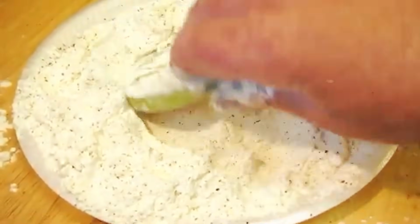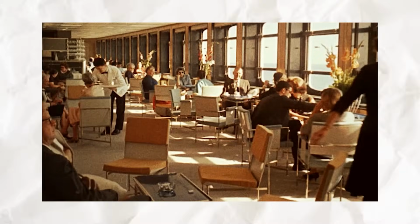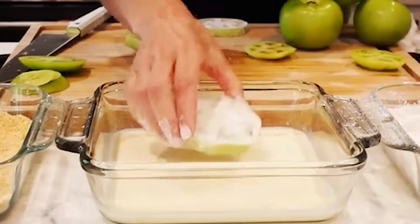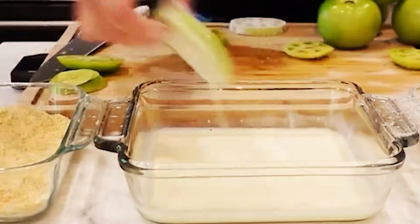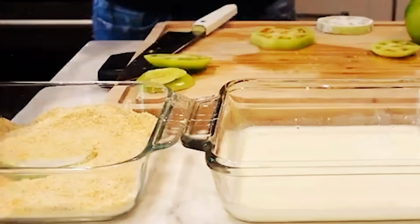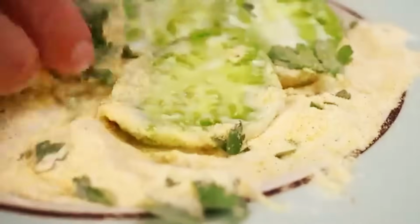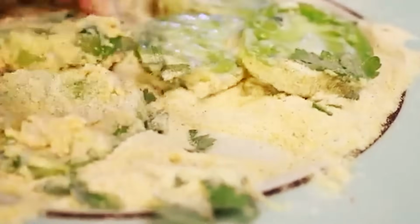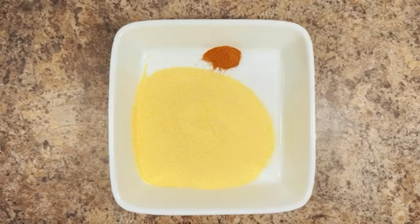Crispy fried green tomatoes were commonly served at family dinners, potlucks, and restaurants, representing Southern comfort food that gained national popularity during the decade. Their quick preparation and bold taste made them a favorite for those seeking easy yet delicious recipes. Though the dish has become a regional classic, it stands as a nostalgic reminder of the inventive, approachable cooking styles of the 1960s.